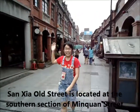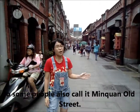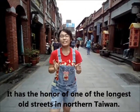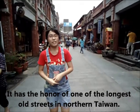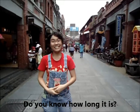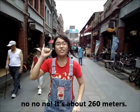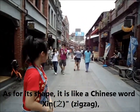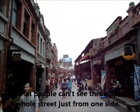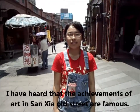Sanxia Old Street is located at the southern section of Mingchen Street. Some people also call it Mingchen Old Street. And it has the honor of being one of the longest streets in northern Taiwan. Do you know how long it is? About 100 meters? No. It's about 260 meters. It is shaped like the Chinese word zhi, so that people cannot see through the whole street from one side.